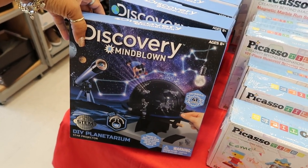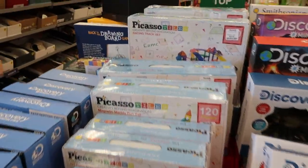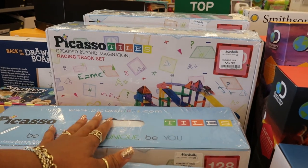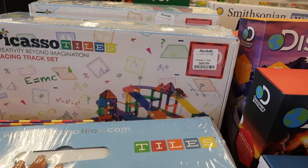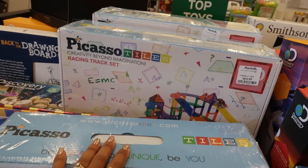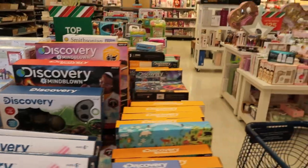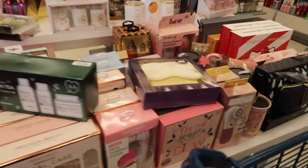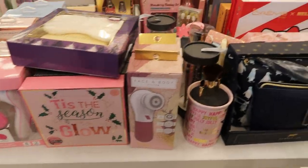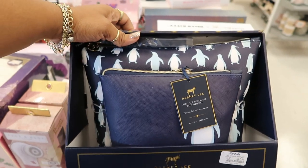Planetarium, DIY planetarium. That's 13. Oh, that's not bad, because those little magnetic tiles are usually really expensive. That's 70. They usually cost way more than that. Racing track set. More toys back there. Oh, this Dabney Lee set is cute for 13.